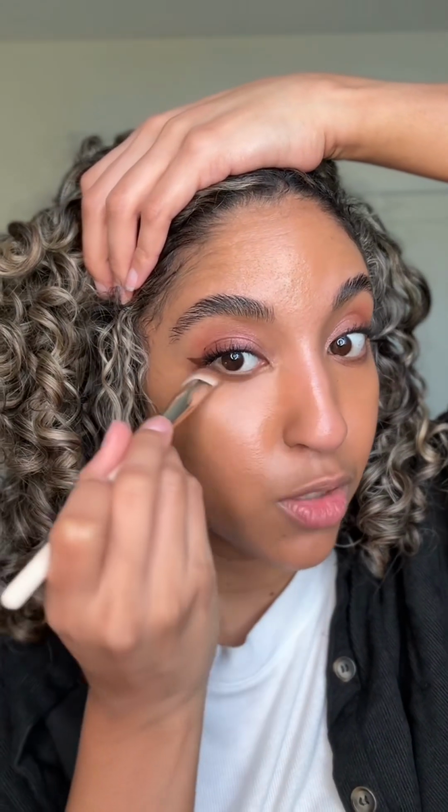I like it because even though it says full coverage, I don't really think that it's full coverage. I kind of think it's medium full coverage that's kind of buildable, but I like how lightweight it is. It feels really nice and creamy, and it doesn't dry out my under eyes because I'm very picky about concealers drying out my under eyes. I'm not a fan of the Tarte Shape Tape. It's a little bit too drying for me.